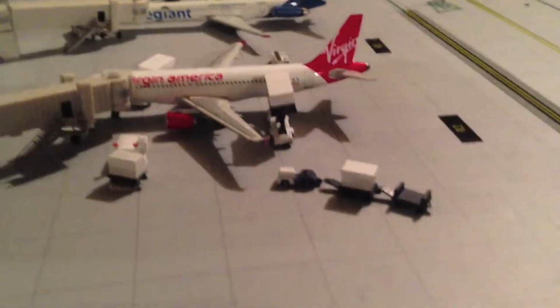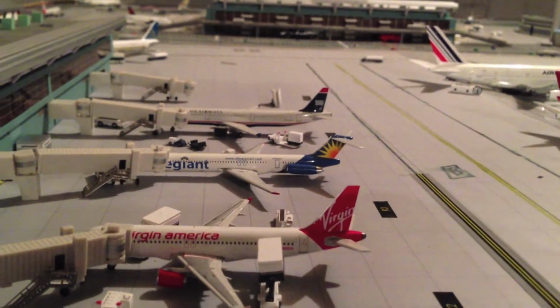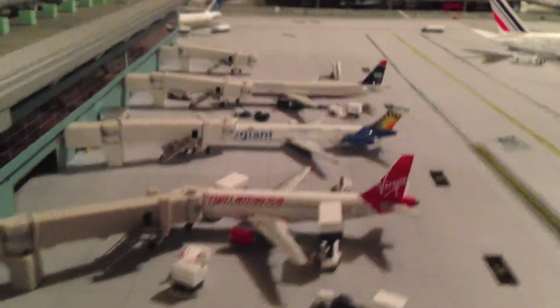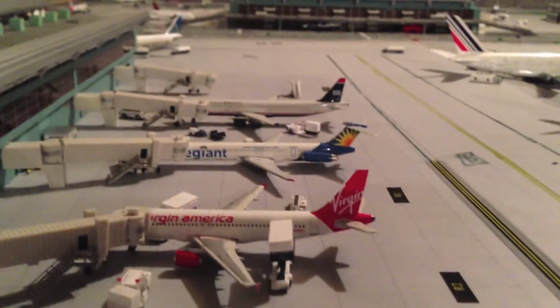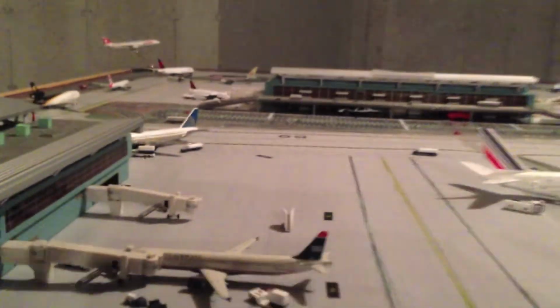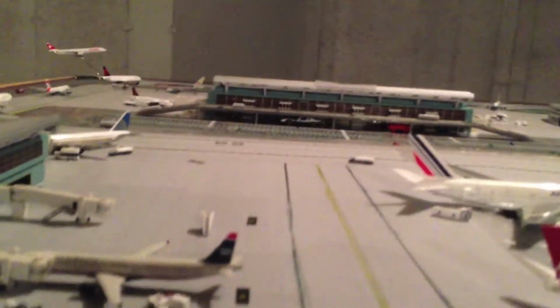So as you can see, all the service vehicles. We have an Allegiant MD-80 that just came back from Las Vegas, and the service vehicles are going to its gate. That gate is at A4. At A3, we have a US Airways Airbus A321 that's getting service, going to Charlotte. We have an empty gate, and over there, if you can see, a United 757-200 is going to make a flight to San Diego. So that completes the update for Terminal 4.